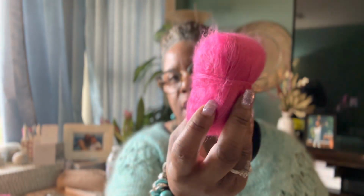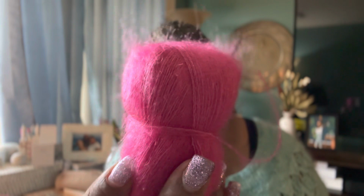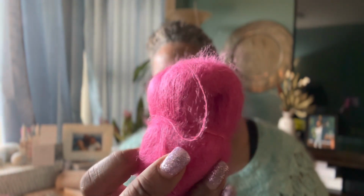So all from stash. The only thing I had to purchase to complete this project was this Line lace silk mohair, because I didn't have a pink to work with the pink yarn that I had. So really excited about this. Really, really excited. All of the colors, the bases, the yarn dyers, everything is on my project page in Ravelry. So I'm going to link to it in the show notes, because it would take me forever to go through all of the names and all of the dyers.